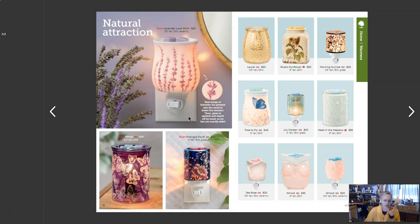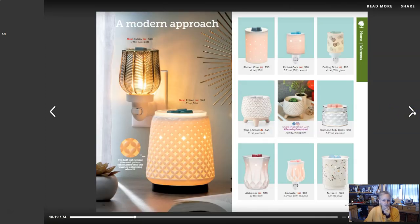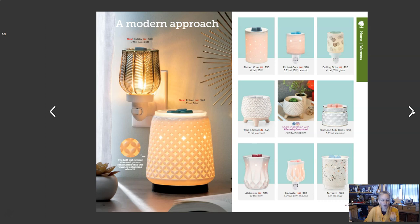And then Wings. Who doesn't love butterflies? Purple butterflies at that. Super cute. Midnight Floral. Also very, very cute. A Modern Approach, you're going to have Gatsby and Poised. All warmers that are going to give such a great spray of light onto whatever wall or surface that it might be near. Take a Stand is coming back, so there's a bunch that are coming back as well.